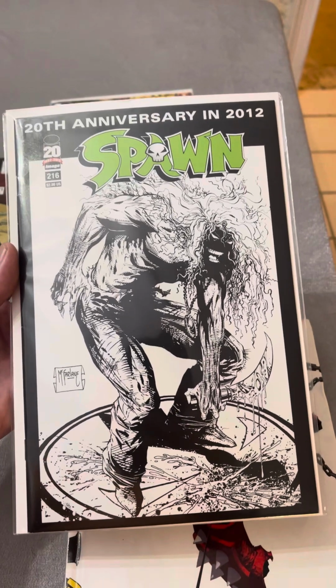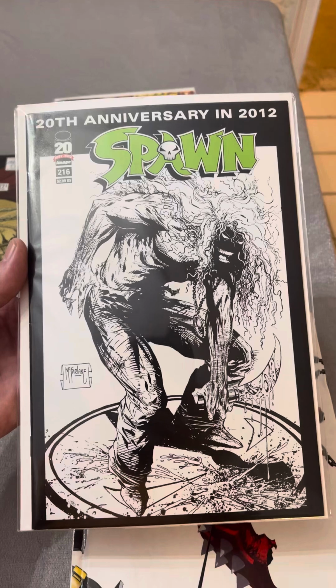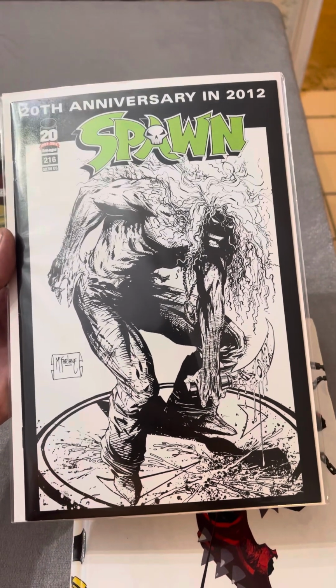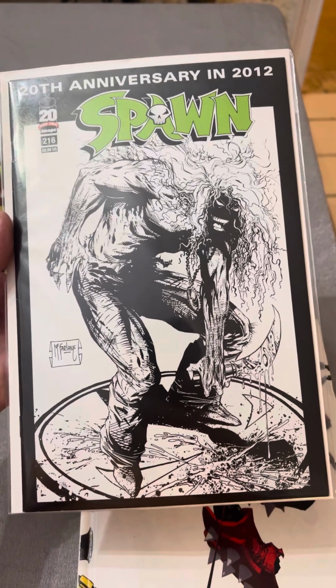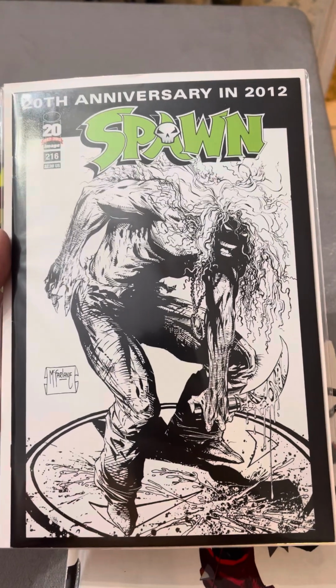It wouldn't be until about 220 where they started doing the homage variants, which got a lot more popular, that they would start doing 1 in 25s. So this 1 in 8 is practically the equivalent of a 1 in 25 at that time period, making this sort of a rare comic. I love the black and white cover of this.